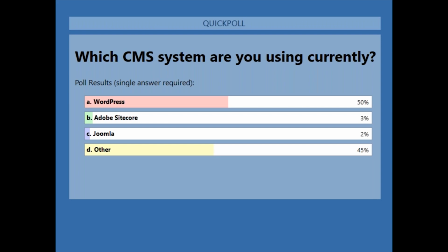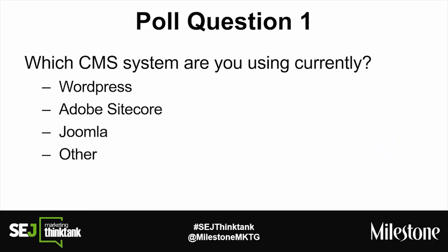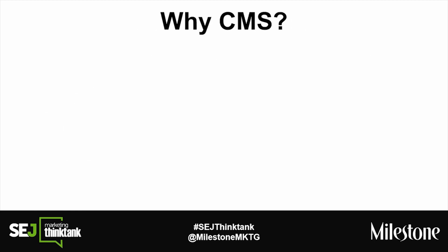We had about 50% WordPress, which makes sense to me, but I'm really curious now to see what some of the other stuff was. So maybe if you want to throw in comments, we'd love to hear a little bit about what other platforms you might be using. And other than that, I will go ahead and hide the results and let you dive back in, Mike. Excellent. Thank you very much.